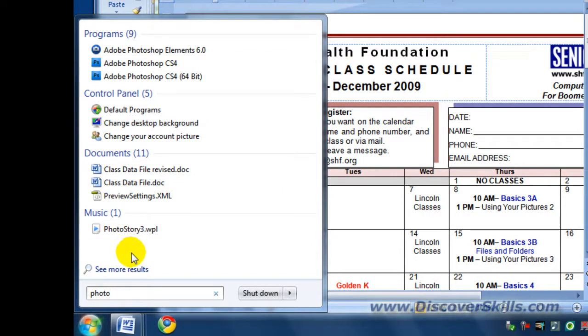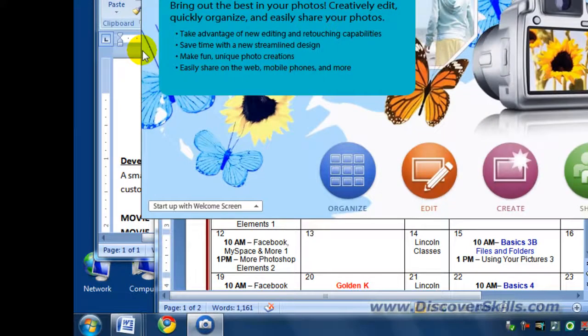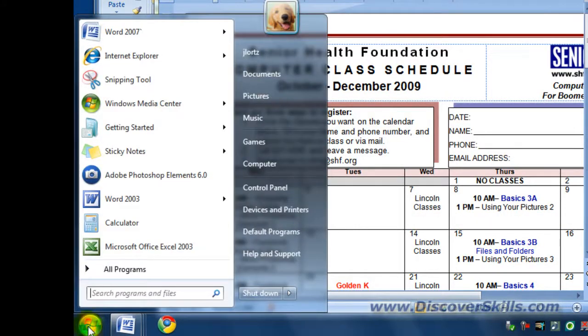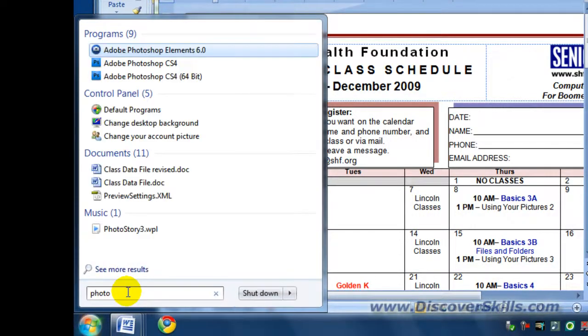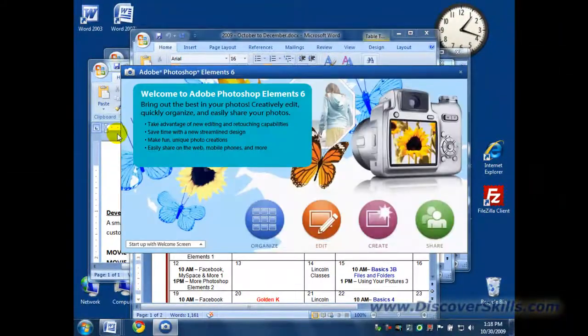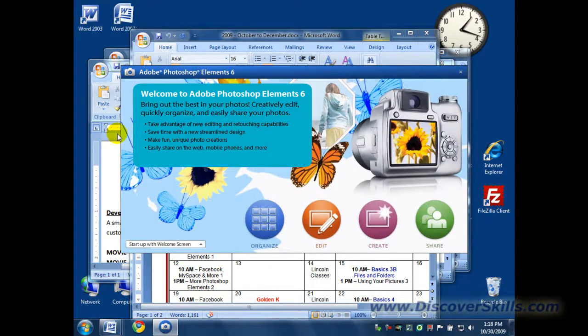So if I was quickly trying to open up Photoshop, you can see here that it displays it right at the top. I go click, and it's open. So again, look at how quickly I did that. Come down here. Instead of having to go up to All Programs, all I have to do is click in the box, type in photo. There it is, go click, and it's open. Saves me from doing a lot of searching, for sure.